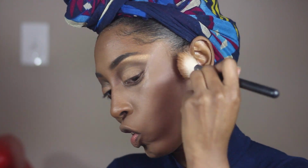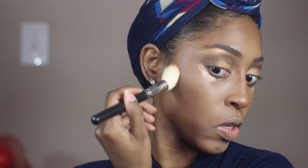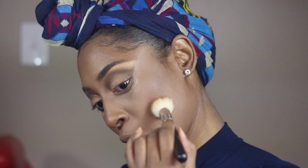I don't think this brush is gonna work though. This is not gonna work for me. So I'm gonna smooth it out with this little brush that I get. I can't really tell what's happening though. So let's try the other side. So it is pretty dark, but this is good for dark girls. I'm trying to figure out if the product is, this is definitely harsh right here. I'm trying to blend it out.